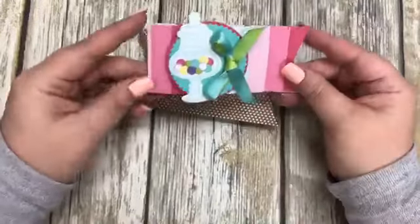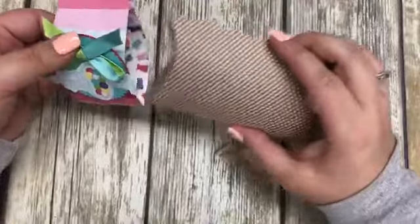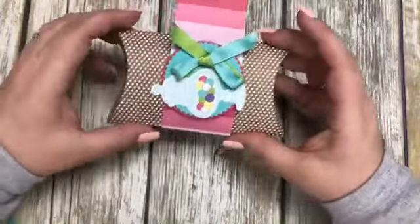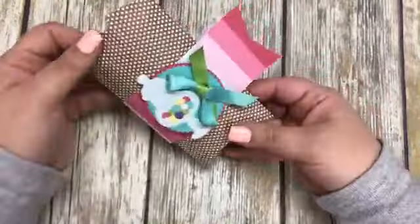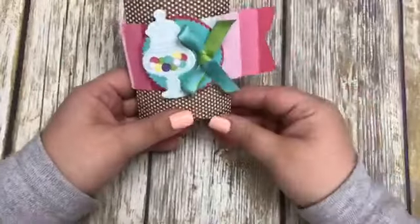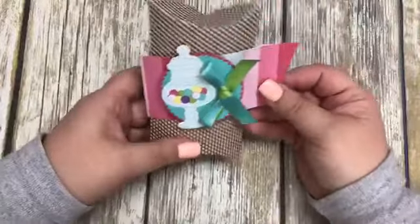So from there, I created this cute little belly band that I am just going to slide on here. And I'm going to tell you how I made this cute little belly band. What I like about this belly band is you do not have to open or take this off to be able to get into the box. Again, it adds some cute little decoration to the box. You could put Laffy Taffy in here, gum, just a little bit of anything.